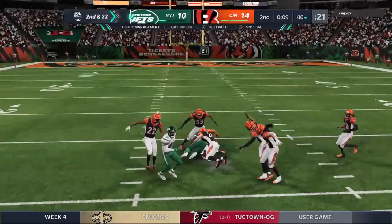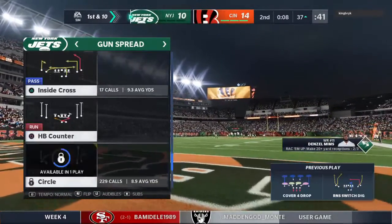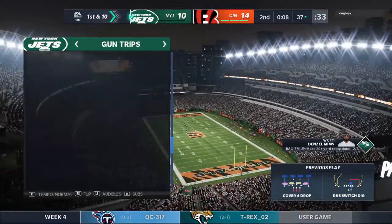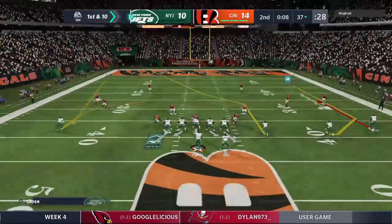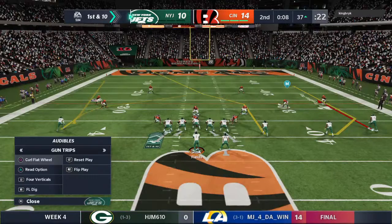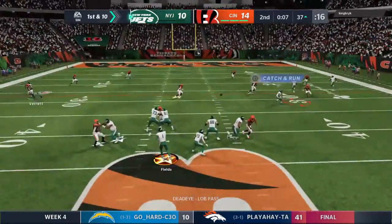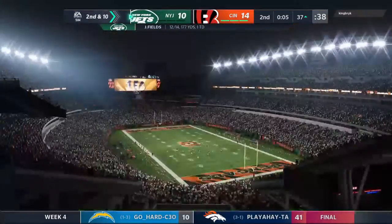Able to connect with Mims. And they'll get this well past midfield before being stopped just before the 35. Now here's a timeout as they're going to get it with 8 seconds remaining here in the first half. Back to throw now on 1st down. And that is incomplete, stopping the clock with 5 seconds to go.